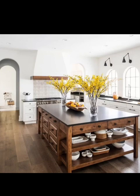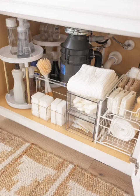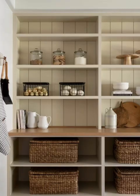The area under your sink often becomes a clutter zone. Use stackable bins or pull out drawers to maximize this space. Store cleaning supplies, trash bags, and dish soap in an organized manner.